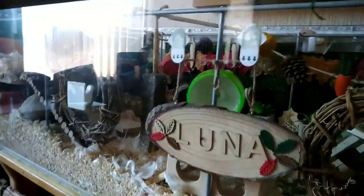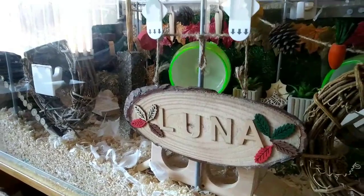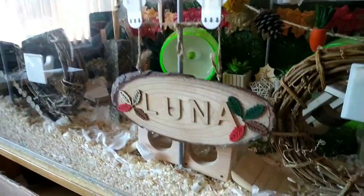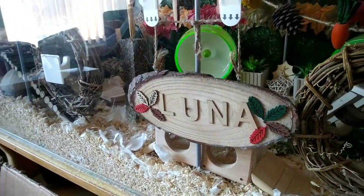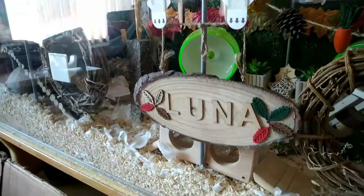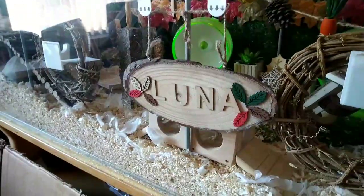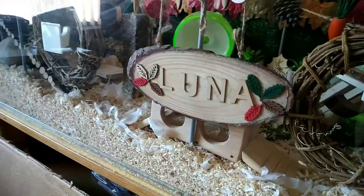Okay, folks, so we've just been cleaning up the front of the house. There's a load of leaves and stuff from autumn, because we've got a massive tree over the road from us, and it sheds its leaves when autumn's nearby, and then at the start of spring, it starts to sprout its leaves again. But I just wanted to give you a quick update on my female Russian dwarf hamster.